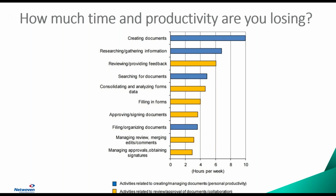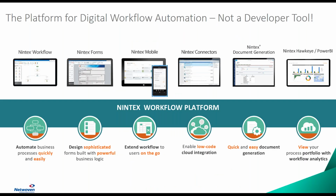Let me start with this slide, which you were seeing in the beginning. What do you get out of the box with Nintex? The first thing you get is Nintex Workflow. These workflows and everything you do is done inside the browser. When we create workflows and forms, we're not installing anything like you do with InfoPath. Once you acquire a license, you're able to run the product inside the browser and create different types of workflows on different platforms.